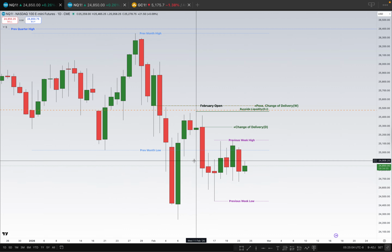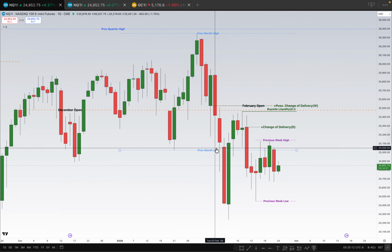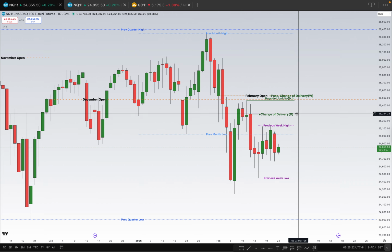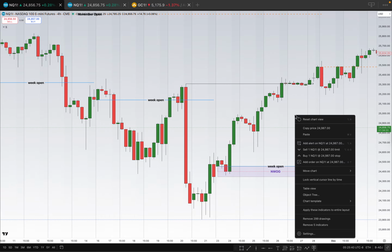So that's what we're just seeing right now. Also, you see that price is respecting this previous month's low, January's low. It's showing some support, some resistance, to get higher, previous month's low. So with that, we drop to the lower time frame.